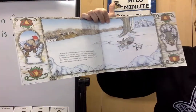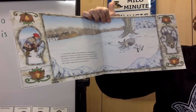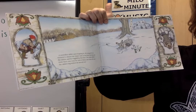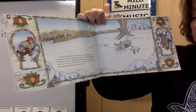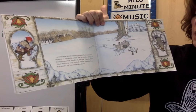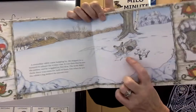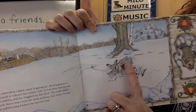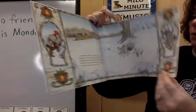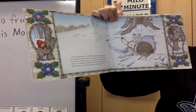A snowshoe rabbit came hopping by. He stopped for a moment to admire his winter coat. It was then that he saw the mitten, and he wiggled in, feet first. The mole didn't think there was room for both of them, but when he saw the rabbit's big kickers, he moved over. So again, I'm going to show you. Look at mole and rabbit. Two so far.